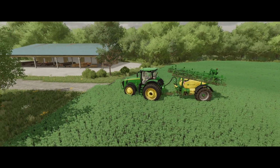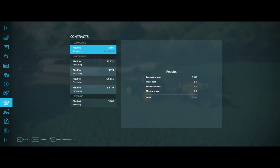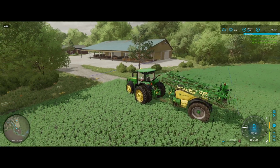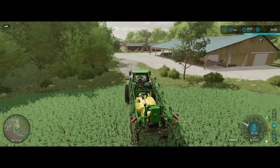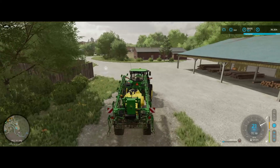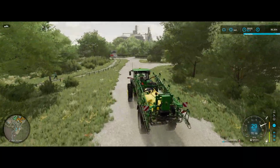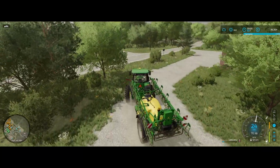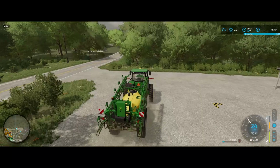All right, so let's collect on these. See where we're at here. 3604. So I think that brings us back up to, GPS off now, that brings us back over where we were at the start of the episode before we bought the sprayer. So we're definitely ahead, and I've spent nothing on chemical today. This is all product that I've already had in the shed. So this sprayer was a very, very wise investment.